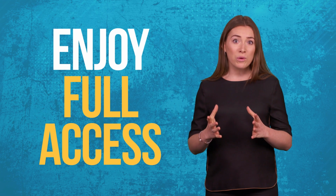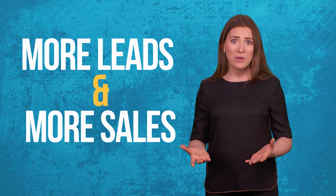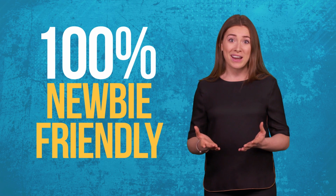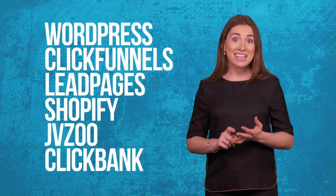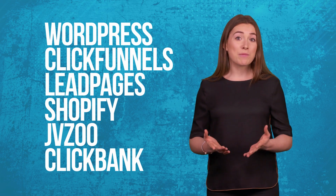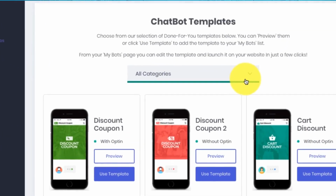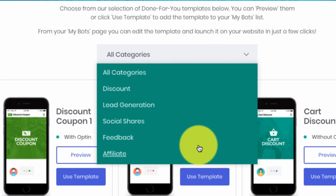Enjoy full access to all of Conversiobot's features. Drive more leads and more sales on almost any website just by copying one line of code. 100% newbie-friendly, works with WordPress, ClickFunnels, Lead Pages, Shopify, JVZoo, ClickBank, and hundreds of other programs. Multi-site license, so you can install it on unlimited websites. 10 done-for-you AI chat templates, includes e-com, affiliate, IM, and list building, valued at $197.